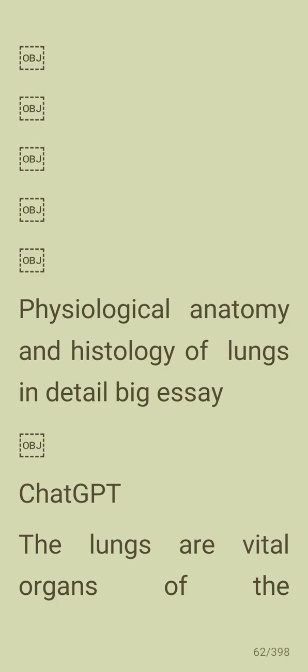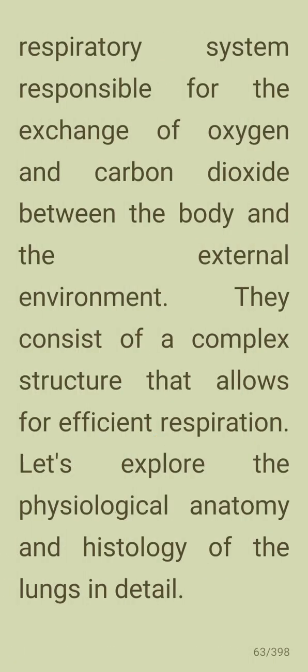Then next, physiological anatomy and histology of lungs. The lungs are vital organs of the respiratory system responsible for the exchange of oxygen and carbon dioxide between the body and the external environment. They consist of a complex structure that allows for efficient respiration. Let's explore the physiological anatomy and histology of the lungs in detail.